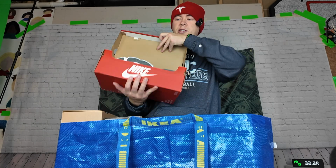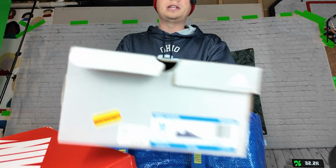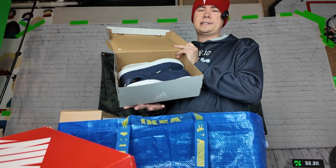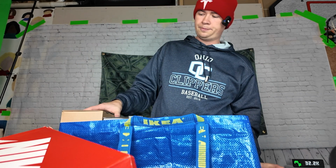Another pair of Air Maxes. Those sold for $90 plus the eBay shipping. $15 FedEx label. We got another one of these, half off of $45.50. These sell through super fast for like $55, $60. So I always pick up those Adidas dailies.